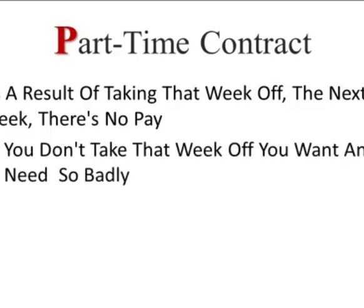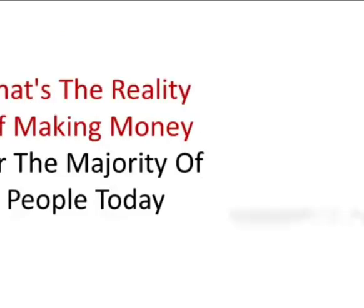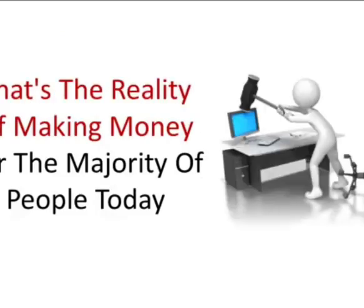You realize this, so you don't take that week off you want and need so badly. Instead, you keep on working, your impromptu vacation a distant future fantasy somewhere up there with winning the lottery. That's the reality of making money for the majority of people today.